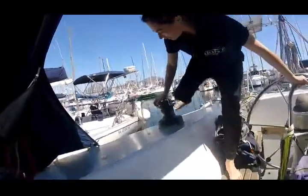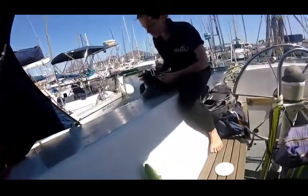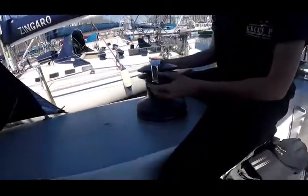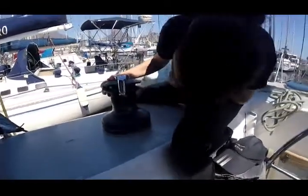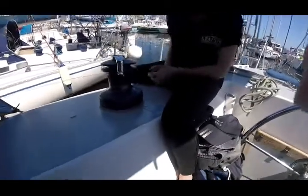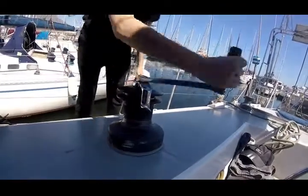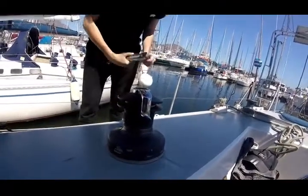We're going to give this winch, it's a self-tailing winch, a service. Why are we going to give it a service? It's making a squeaking sound when we use it. So let me get a winch handle. Does that give you an idea? Now go the other way.